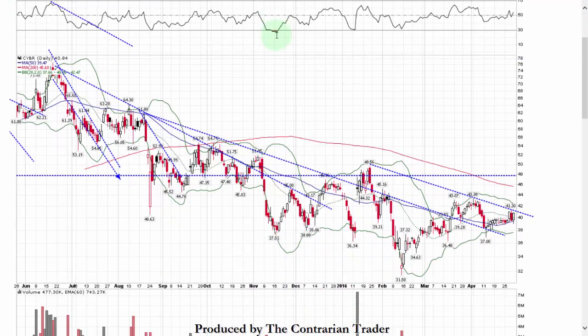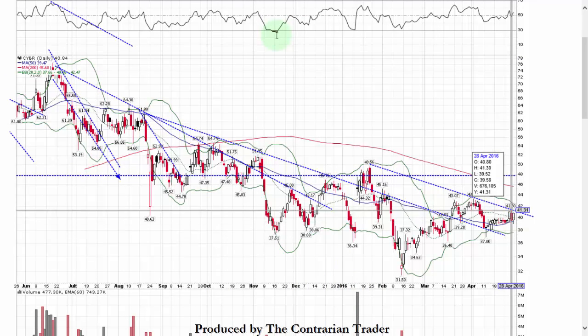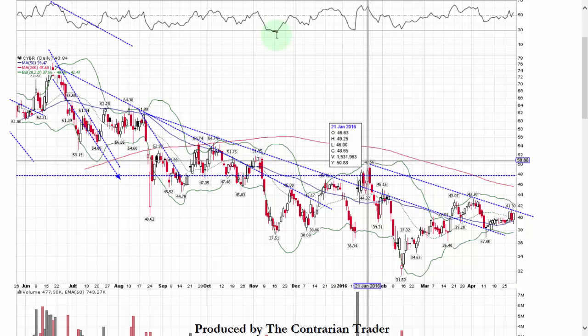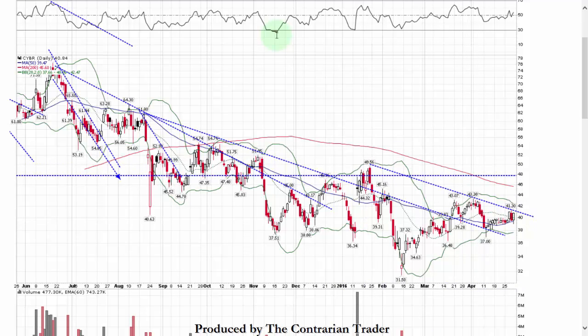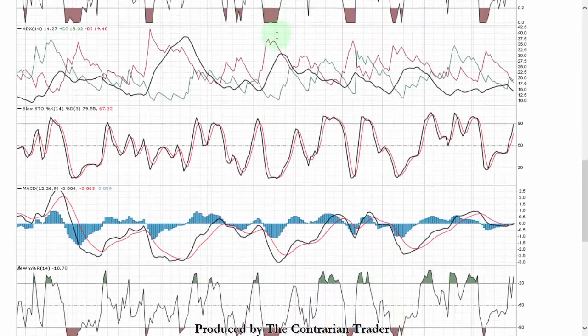CYBR, CyberArk, really nice day on Friday. A bullish key reversal after a bearish day on Thursday at resistance. It is in a downtrend channel. Here's your upper band. Here's your lower band. If we close above 41.30, CYBR is a long. The chart is setting up nicely.